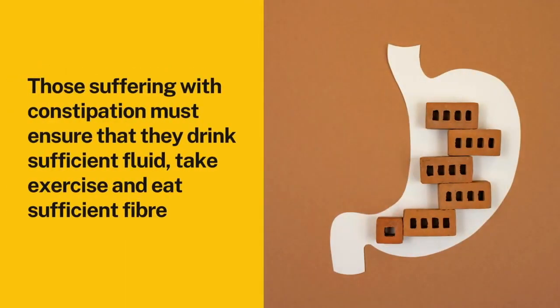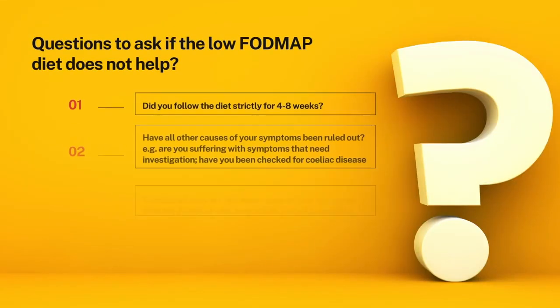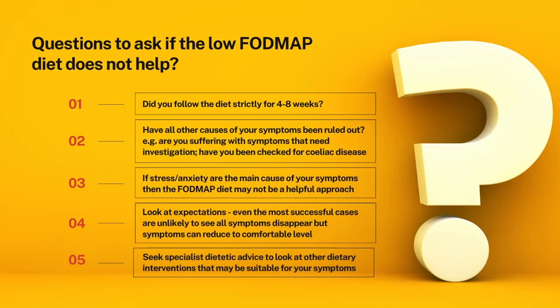Those suffering with constipation must ensure that they drink sufficient fluid, take exercise and eat sufficient fibre. And if you've got constipation dominant IBS, please listen to the episode on the FODMAP diet and constipation for some more ideas. So it's important to ask yourself certain questions if the low FODMAP diet does not appear to have worked for you. So the first and obvious question to ask would be, did you follow the diet strictly for the 4 to 8 week period? Were you a bit lax? Could that explain why the FODMAP diet didn't work?